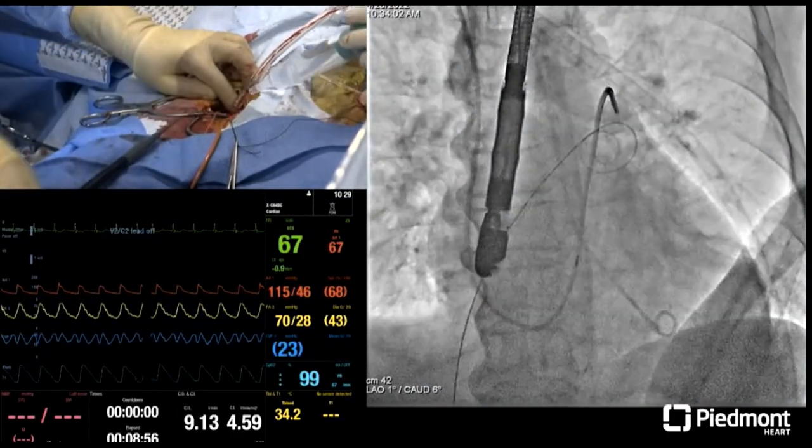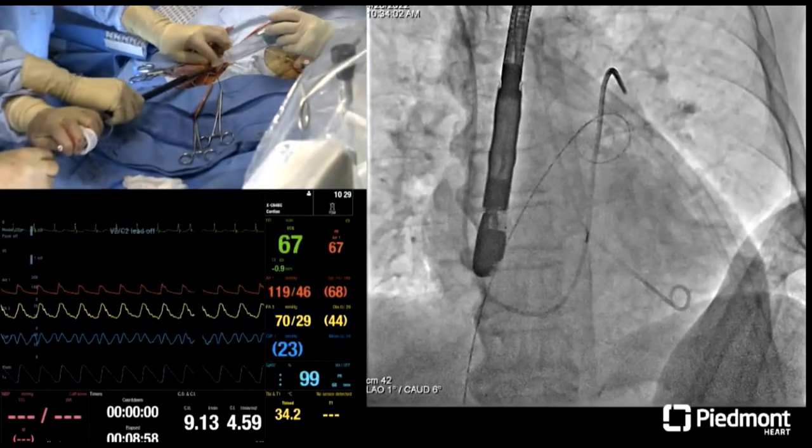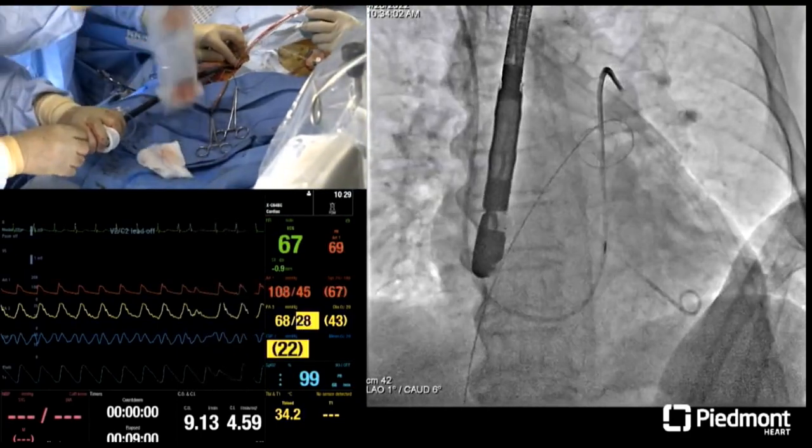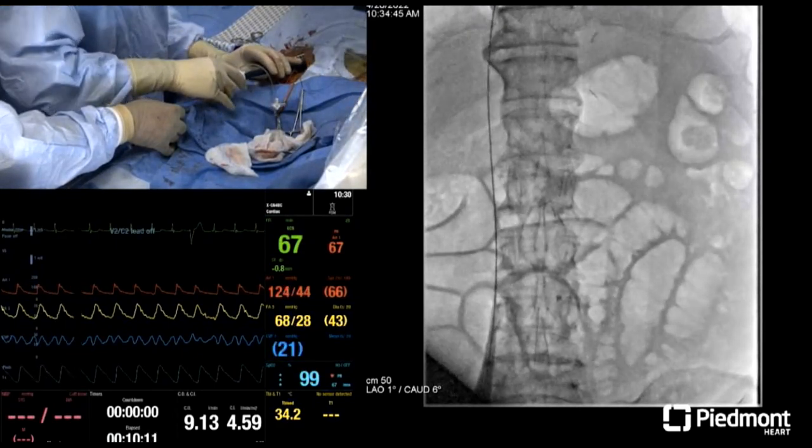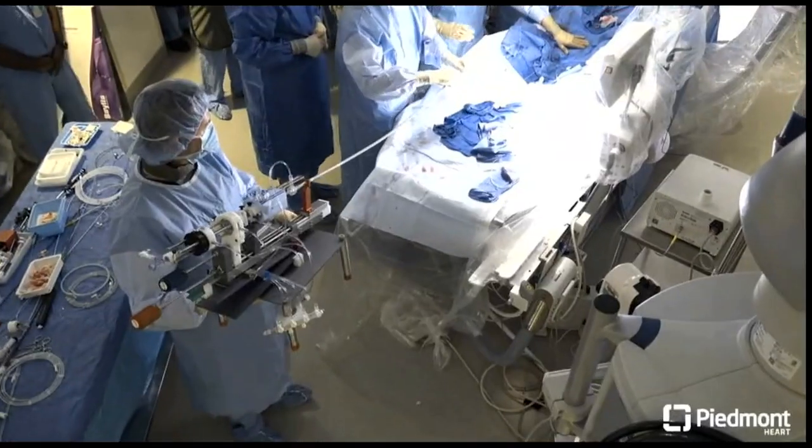After that, this 35 French sheath was inserted. We had the femoral cut down. This is a dedicated sheath that comes with the device over a Safari wire.